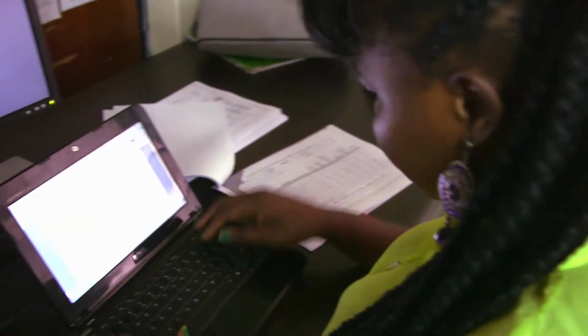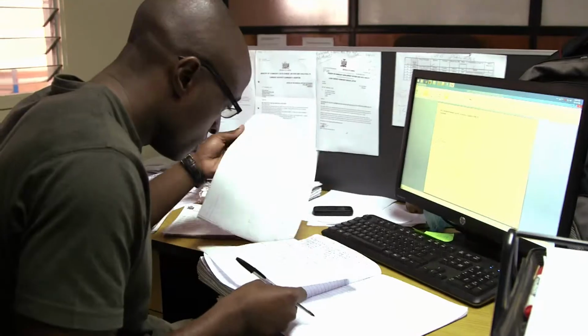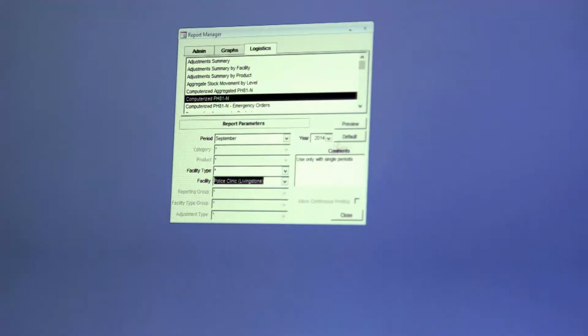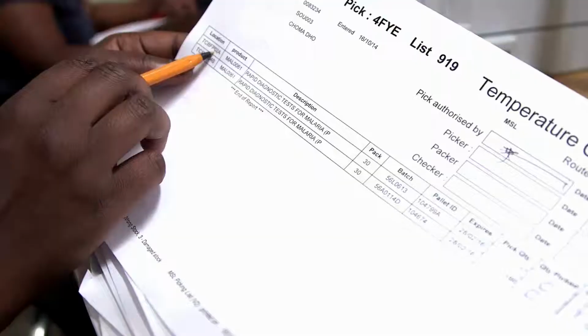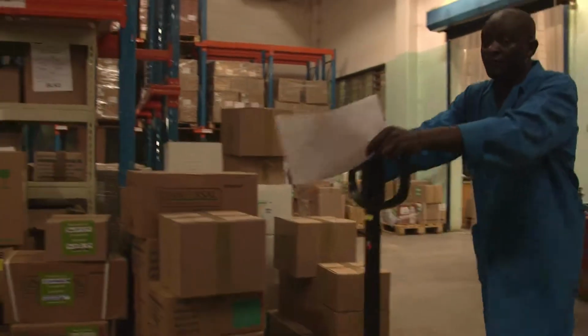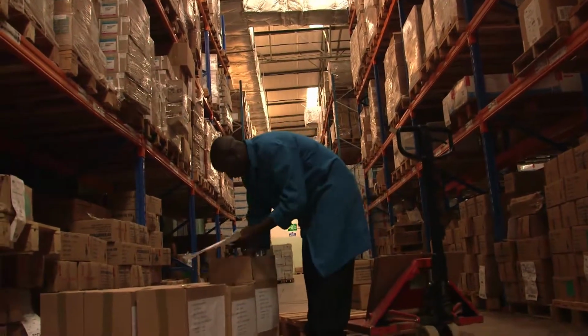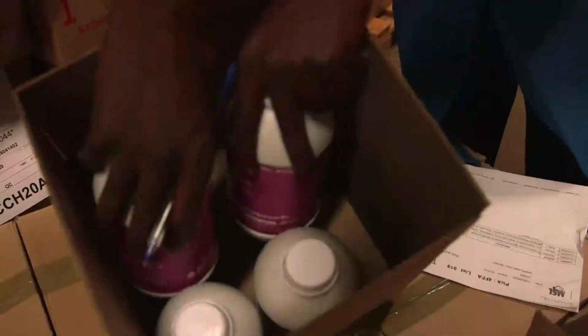I'll take you through the steps from the time we receive orders from the facilities up to the time we dispatch orders. The system is computerized. From the time these orders come in to Medical Stores, they are put on the system, which is the warehouse management system. So we isolate the orders that are due for processing. The document that is going to be generated from there is the pick list. Now when it goes onto the shop floor, it will be given to the pickers. These are the people who go into the warehouse and then assemble products for the facilities.